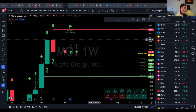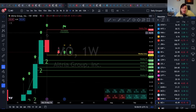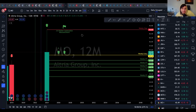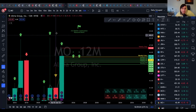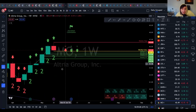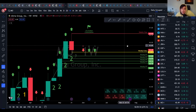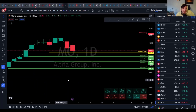And last but not least, MO. Nasty failed 2 on it. Also rejecting all-time highs. Actually, no, it's not rejecting all-time highs, but really close to it. Doesn't like being up in this area. So with that being said, maybe it's ready to break down and escape. And if it is, we'll be ready to help it do that with some puts.